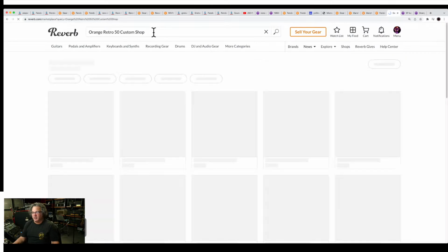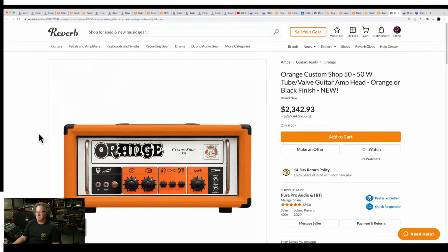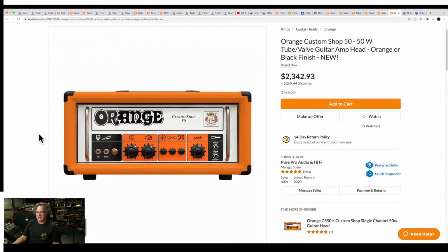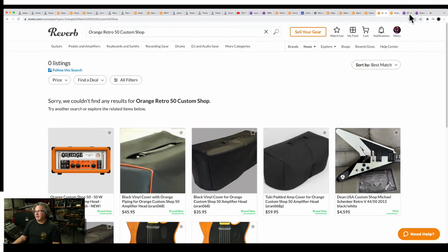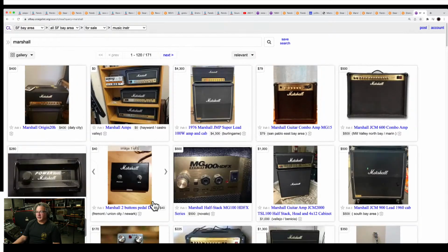Let's go back over to Reverb. This is a $3,000 amplifier. All right, $2,300, brand new. Whoa. I'm pretty sure this has been discontinued. That's actually a smoking deal. But the point being is, this amp, I wouldn't touch it with a 20-foot pole. And he cross-listed it under Marshall, which is always annoying.